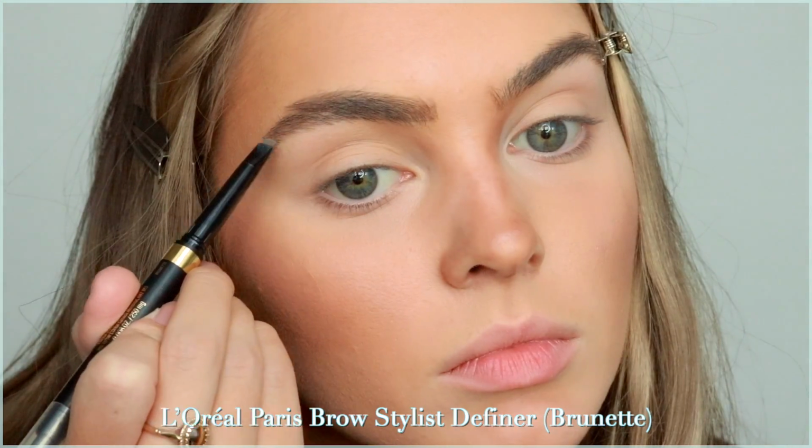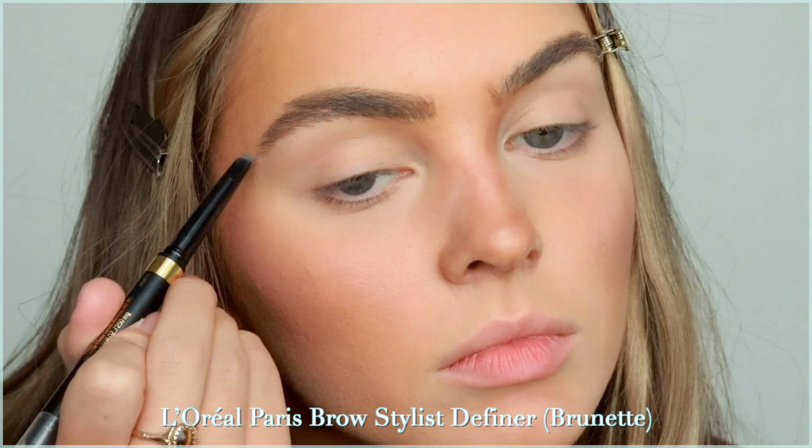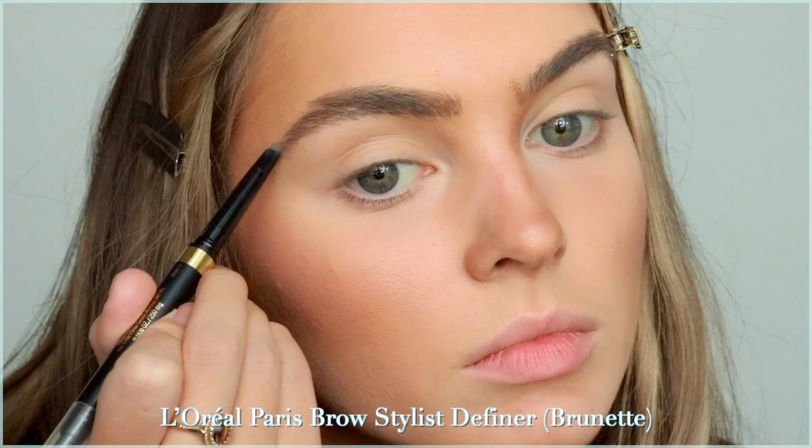To get the look, use fine strokes and fill in the sparse areas in the brows and go with a rounded arch. Her brows are pretty evenly full through the head, arch, and tail.